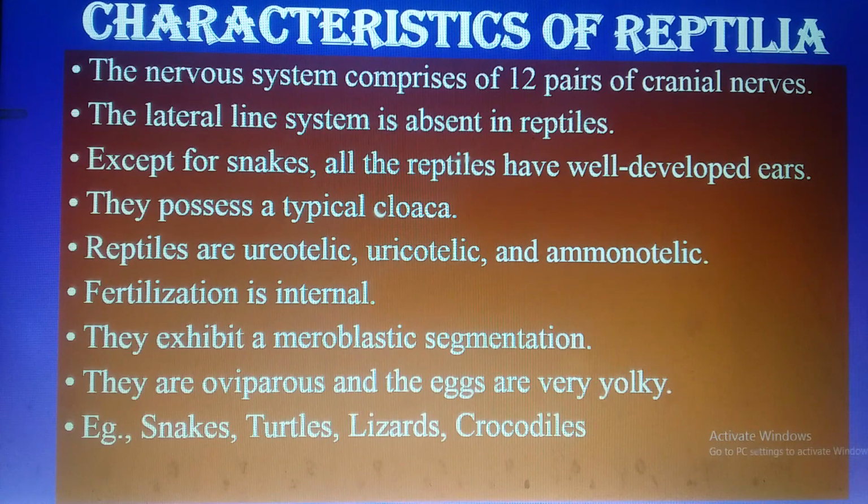Except for snakes, all the reptiles have well developed ears. They possess a typical cloaca, like the cloaca in amphibians, which performs all the functions: excretory, reproductive, and many more. The reptiles are ureotelic, uricotelic, and ammonotelic. Ureotelic means they excrete urea, uricotelic means they excrete uric acid, and ammonotelic means they excrete ammonia. It depends upon the habitat environment in which they live. Fertilization is internal, whereas in amphibians fertilization was external. They exhibit metameric segmentation.